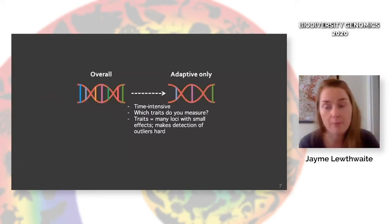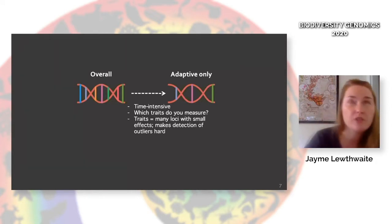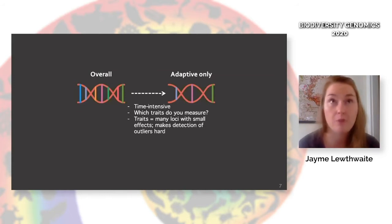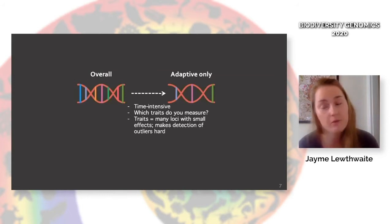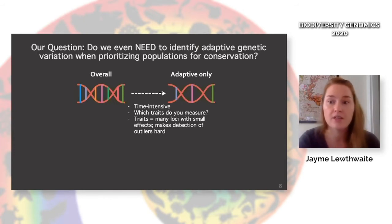One potential problem is that identifying which subsets of the genome are adaptive is hard. It takes time, it takes money, it takes effort. There's a question of which traits do you measure, and it's increasingly looking like most traits are the product of many loci of small effect, which makes the detection of outliers and that adaptive variation very hard. And so the question arises, do we even need to do this? What if you could get similar results by skipping that step and just using overall variation?